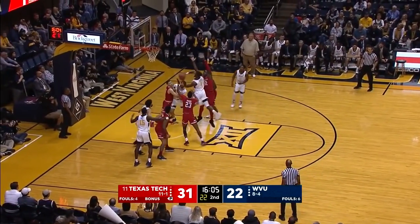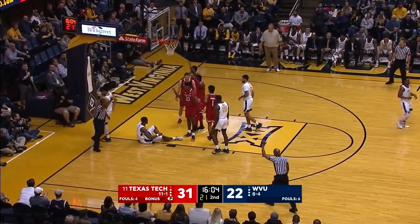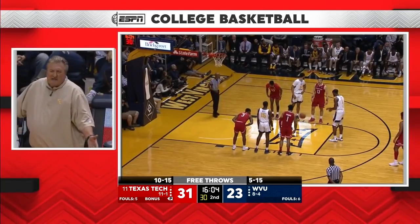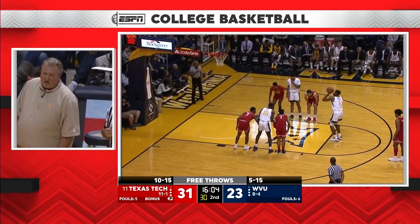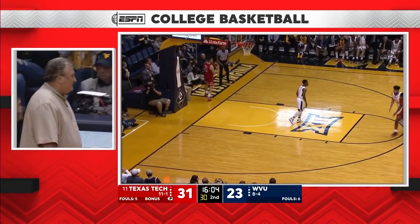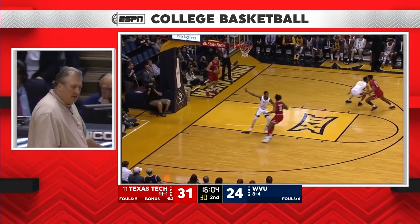There's Derek Culver, the big man, trying to get going. He's going to get to the line. Missed at the free throw line, but his fans are a little frustrated tonight. The loyal students aren't here. They're cheering those free throws like they're 3-pointers. Well, you have to cheer for something.